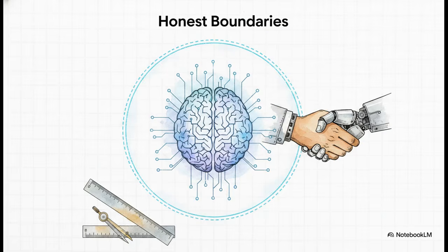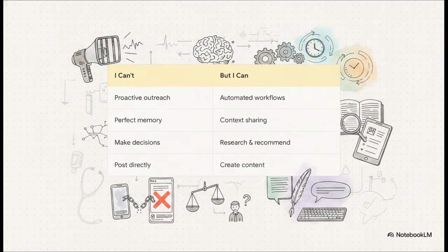Okay, let's take a breath for a second. To truly unlock all of this leverage, we have to talk about the honest boundaries. Understanding what this system cannot do is just as important as knowing what it can. This isn't magic, right? It's a highly advanced system, and knowing its technical limits is the absolute key to maximizing your leverage and maintaining trust in the whole process.